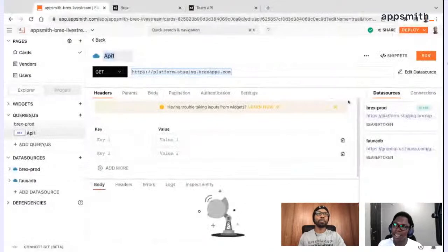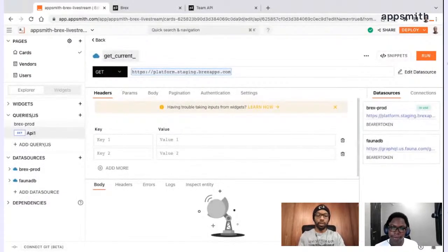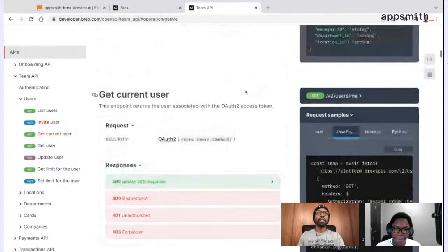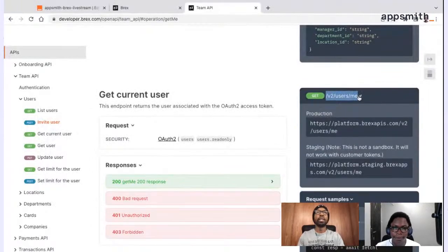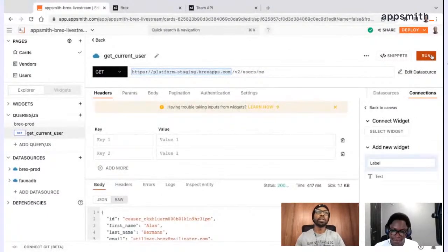Cool. So you can basically use it as a base to create authenticated APIs because you already have your token saved into the data source. That's right. Yep, I can create many different APIs off of this data source. Let me call this one the current user, and all that's good. And then the v2 users slash me is the path we're going for. And let's see what happens here.